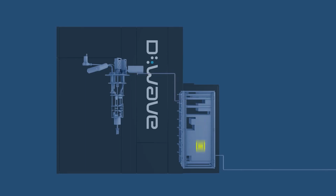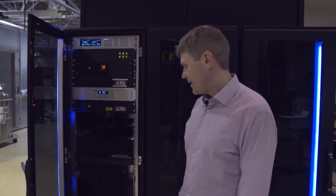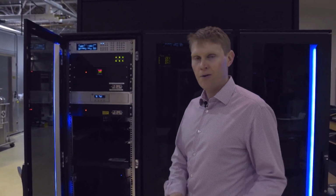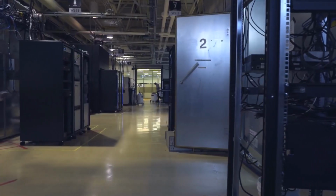And the system is very flexible, in that users can be programming in whatever language they're comfortable with, and interacting with it either with this system in their data center or even here in D-Wave.